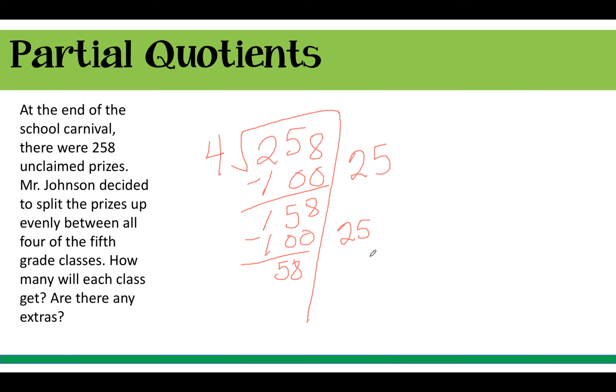Now, I know I can do 4 times 10. 10's a pretty friendly number for me. So that's going to be 40. Subtract it. I still have 18 more to go. Oh, now I'm at my 4 times 4 is 16. And that leaves me with a remainder of 2.